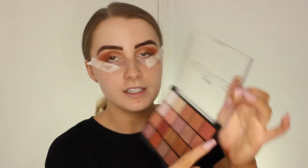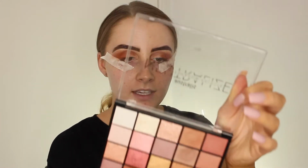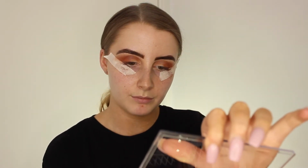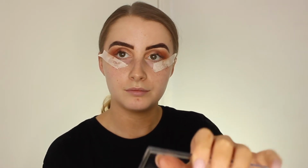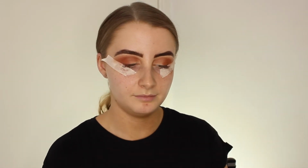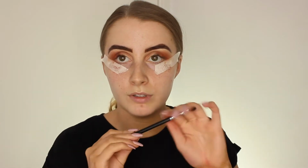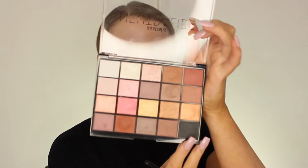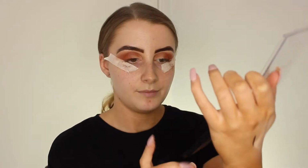Okay, so now that I've done that, I'm now going to take this one in the corner. It's like, I don't even know, a burnt orangey sort of colour. So that colour is Praline. And I'm going to use this on a really small little brush just to focus it really in the outer corner and through my crease. And after that, I'm actually going to be taking this colour right here, which is Bittersweet, and putting that in the same place that I'm putting the other one.